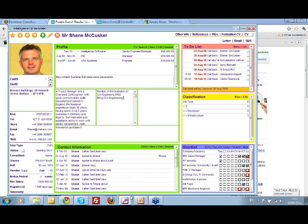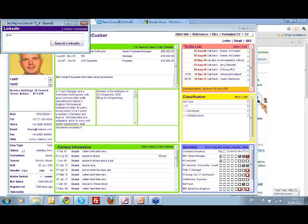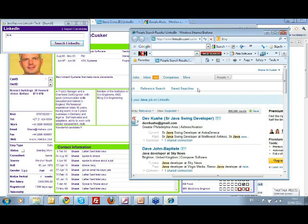Okay, that's intelligence, candidate screen. Let me show you one of our other tools. This is a LinkedIn search tool. All I'm going to do in this example is type in Java and search LinkedIn. I press the search LinkedIn button. It'll open up a browser. My computer's running quite slowly because we're doing screen sharing and audio and all the rest of it, but there we go, it opens up. And it does my Java search. Now I can refine this search and do more with it and try and get more results.